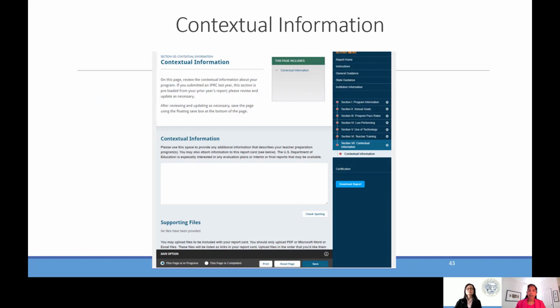Potential teacher candidates or researchers or media could be looking at this information. So this is an ideal place if you want to talk about any unique features about your program.